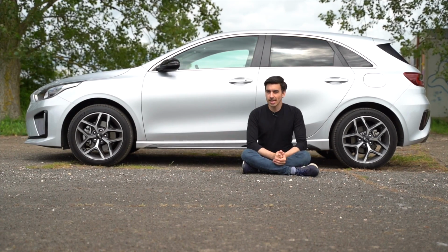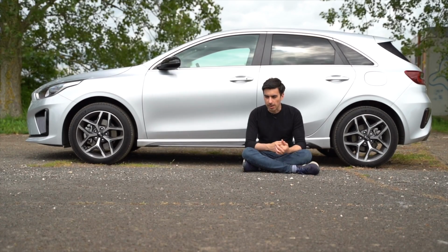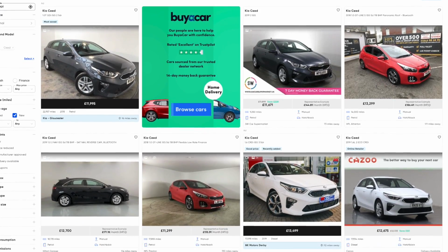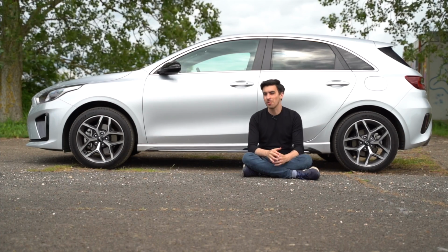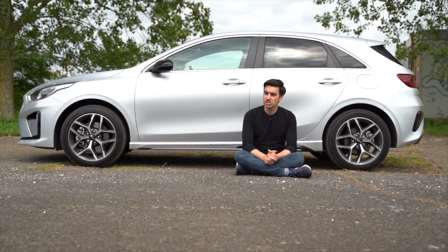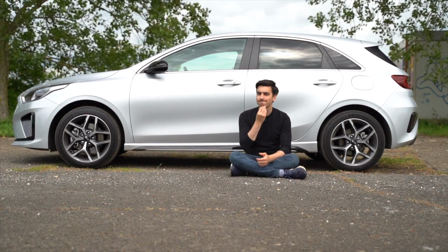So with a new engine and a decent feature list, the Ceed is definitely worth considering, but now might be a great time to head over to YesAuto.com to see if you can pick up a deal on a new or used Ceed, because we've seen camouflage Ceeds currently undergoing testing, suggesting that there may be a facelifted version on the horizon.